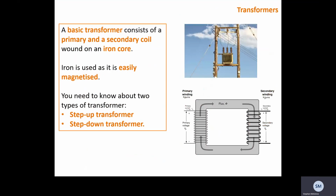And we can use this idea for a transformer as well. A basic transformer consists of a primary and secondary coil wound in an iron core. Iron is used as it is easily magnetized. You need to know about two types of transformers, step up and step down. How does a transformer work? Here, I have got a certain amount of current flowing into my primary winding. And we all know that a current going into a coil of wire generates a magnetic field. So in here, I now have a magnetic field.